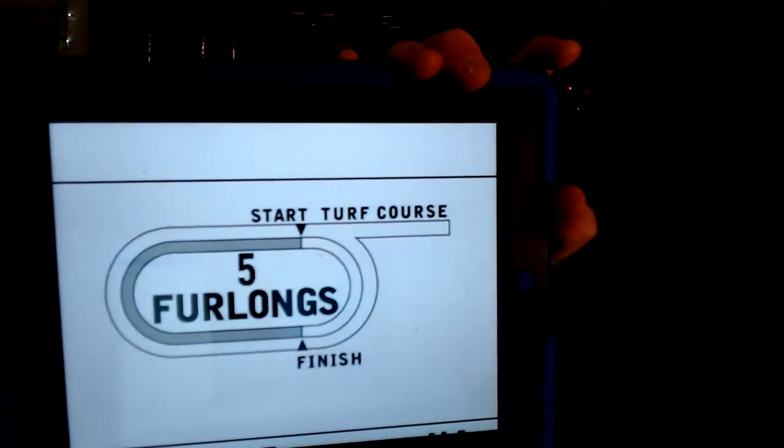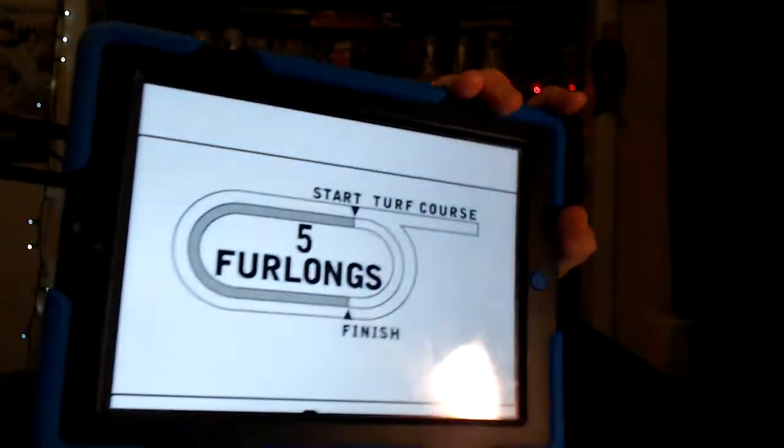To race number 7 now from Churchill on Oaks Day. The 7th race is the 23rd running of the Twin Spires Turf Sprint. Grade 3, purse $150,000, for 3-year-olds and upwards. Field of 13 horses going the distance of 5 furlongs, or 1,000 meters, on the turf course. 5 furlongs here. And the morning line favorite in this one, Pure Sensation.